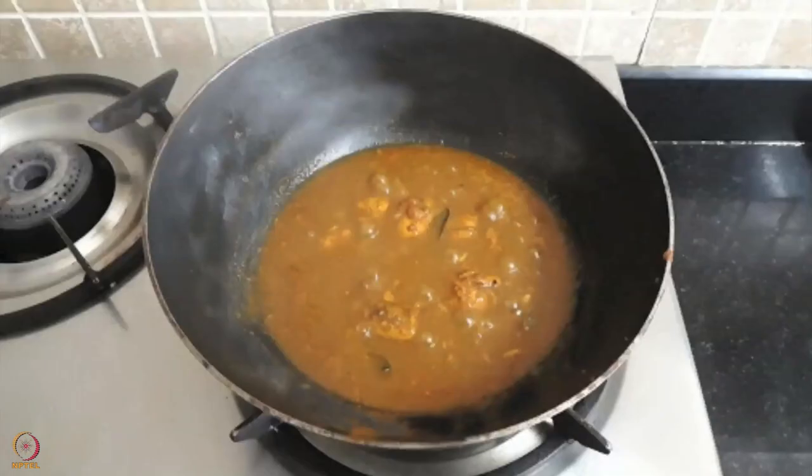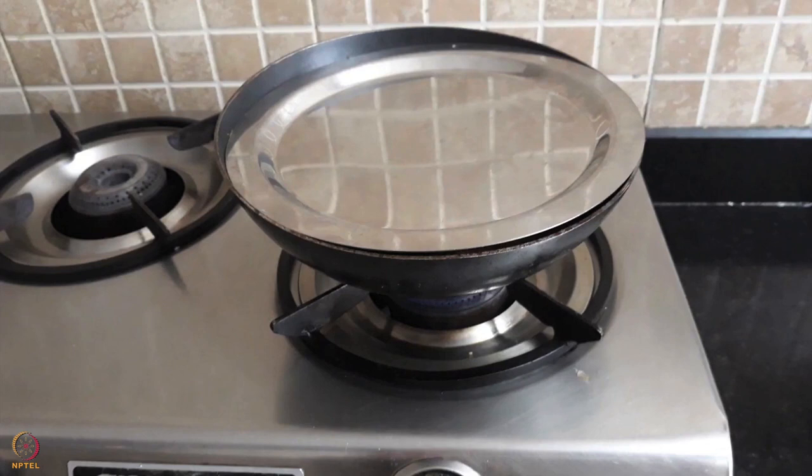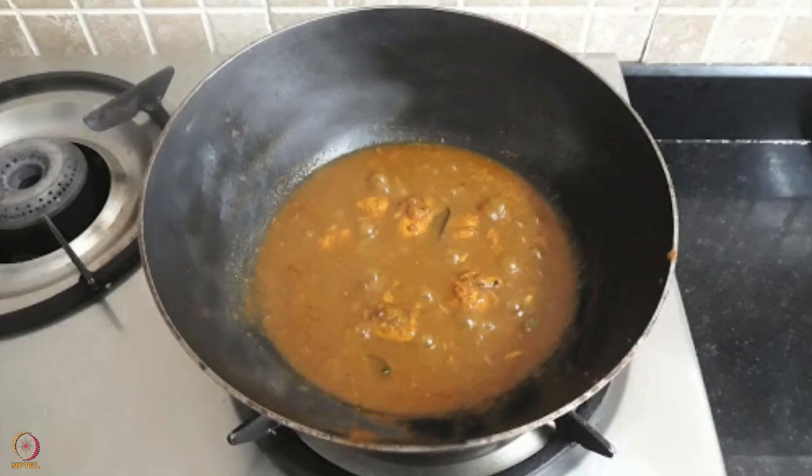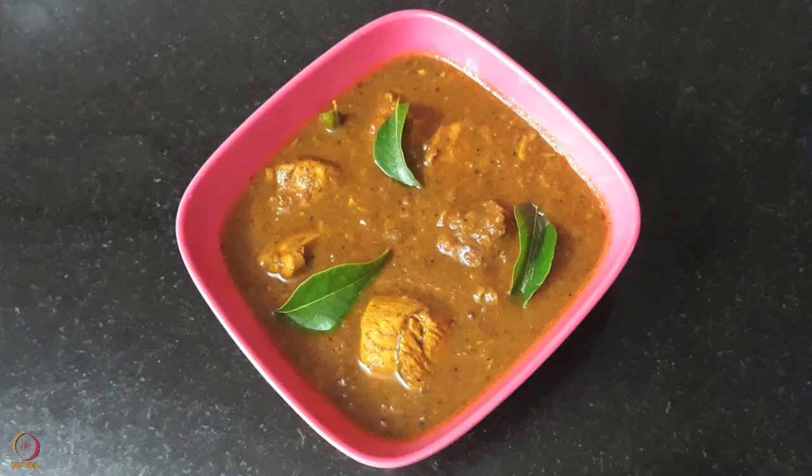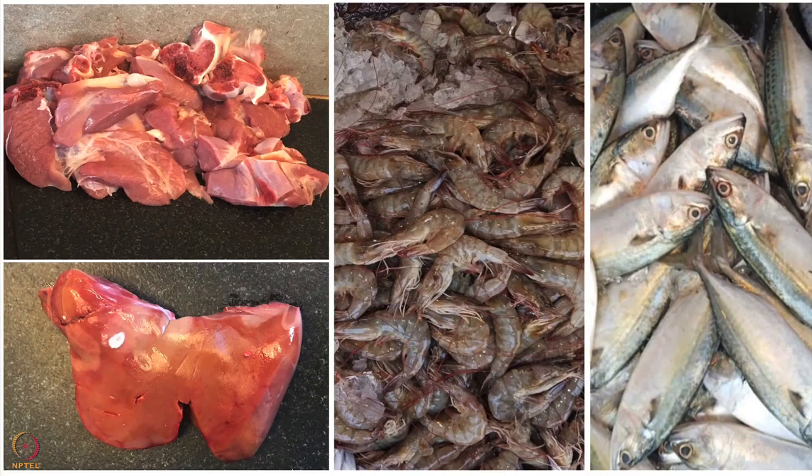Pour 1/4 cup water and cook with the lid closed till chicken turns tender and soft. Allow it to simmer until the gravy turns thick. Garnish with curry leaves and serve. Please remember, this recipe can be prepared by using any one of the following: mutton, organ meat, prawns and fish.